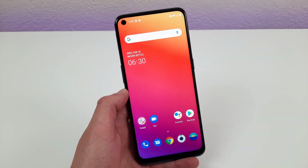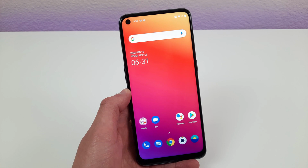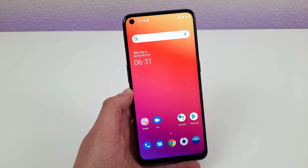So the first pro of this phone is the display. This phone has a 6.49-inch IPS LCD display at 90 Hz with a resolution of 1080p, a PPI of 406, an aspect ratio of 20:9, and a screen-to-body ratio of 83.5%. So this is a really high-quality display.